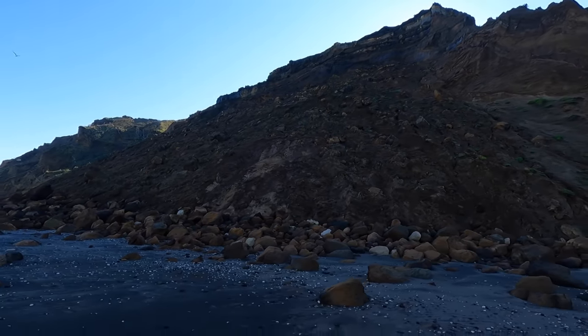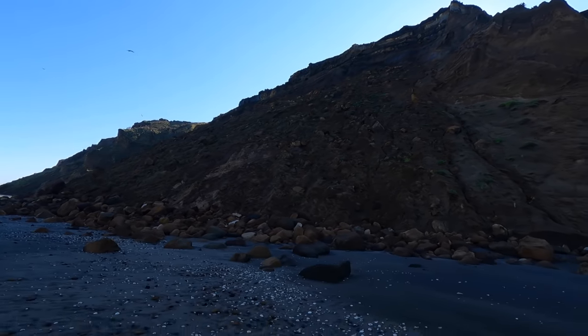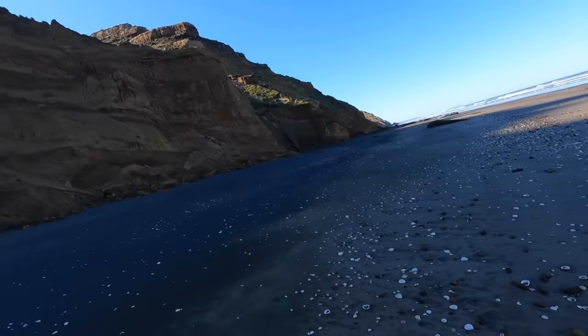Big slip there, that's probably a couple months old. I've been down here when the slips happened on the cliff, similar size to that, and it's quite silent, just a big woof. You look around and half the cliff's gone. I had one about 200 meters from me. It was a bit scary, but yeah, you get trapped under one of those, you're gone, mate.